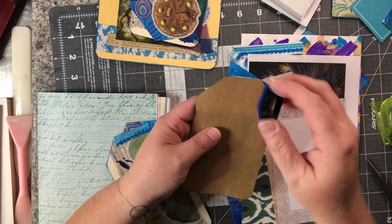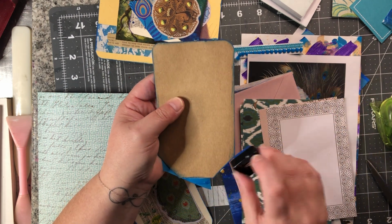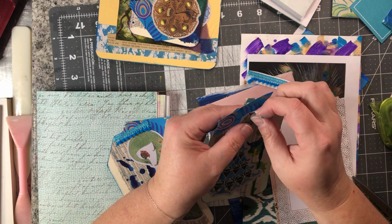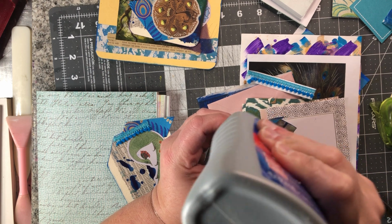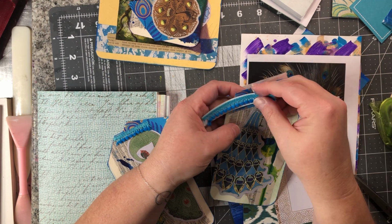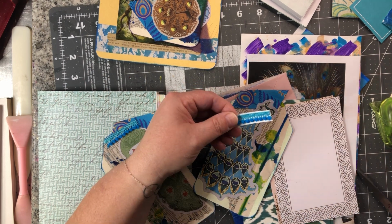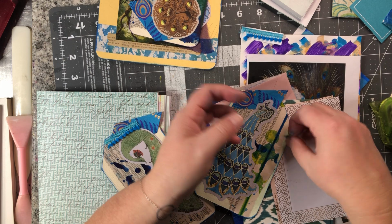We got a boring brown back on you. That's okay. I'll put a little bit of trim on you. Oh, interesting. So we have a bird face right here. We don't want to cover up the bird face with the... So we're going to have to do a side trim, I think. Which means I still have a little bit of this left.